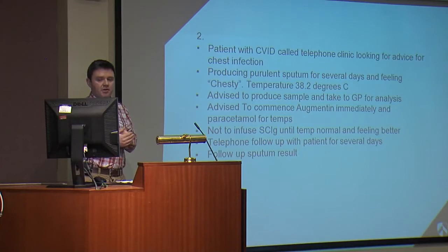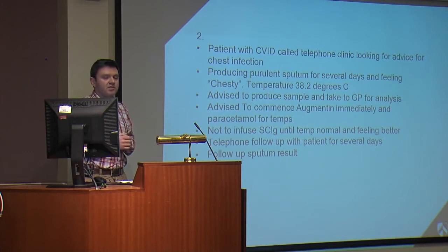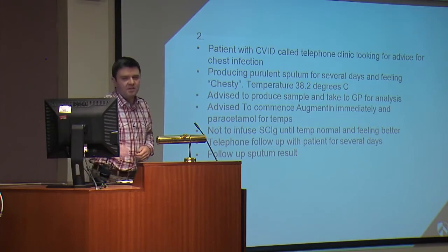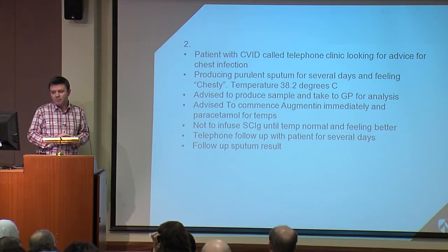And I kept in telephone follow-up with her for several days, and her temperature did come down and her chest infection did resolve. And I followed up the sputum just to check the result and make sure that she was on the appropriate antibiotic. So as you can see, things like this can help treat a patient at home, prevent them from going to see their GP, and prevent further deterioration clinically.